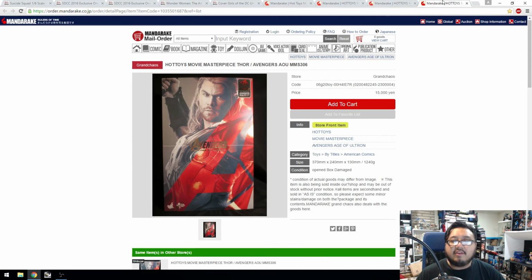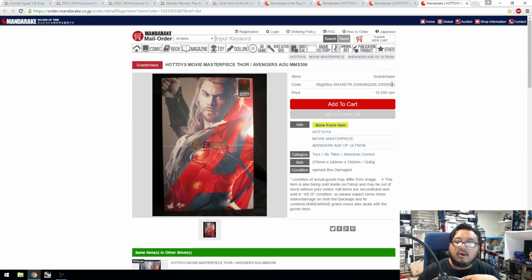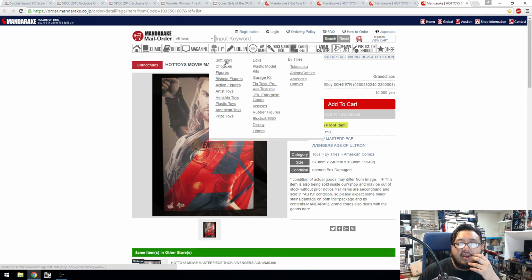So anyways, Thor from Age of Ultron, 15,000 yen. Like I said, most of them are about 1/6 scale, 12 inches tall, posable, so that's always really cool. About 15,000 yen, so $146, $147. Like I said, when they were new, they usually go for about $240. Some of them go for really pricey. They're just pricey.